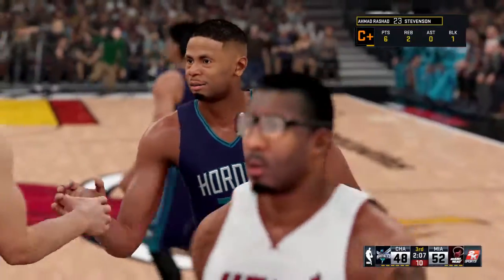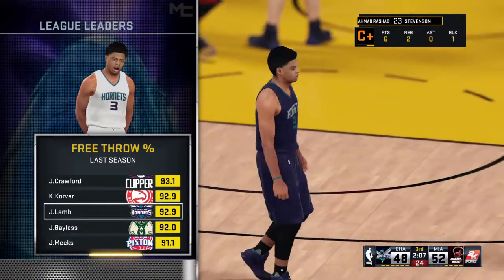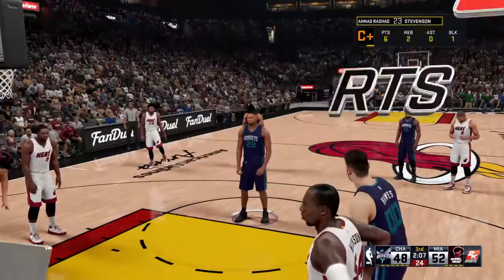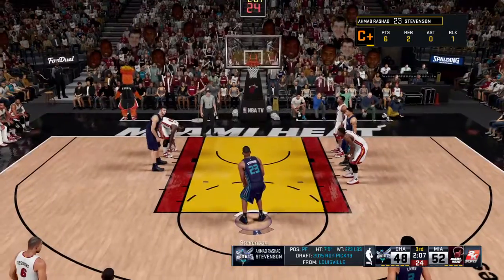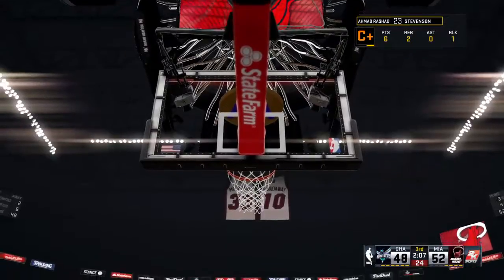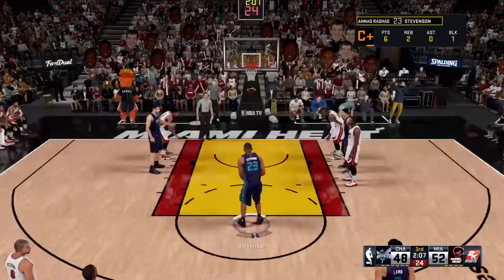This is the list of last season's top shooters from the charity stripe. These guys were practically automatic. In the third spot, Jeremy Lamb. The pressure is always there when you're at the foul line. It's you in the basket. You're all alone. But the really good free throw shooters are the ones that can knock them down at a high rate. And this guy is on that list because he was able to block out the distraction and follow his routine.